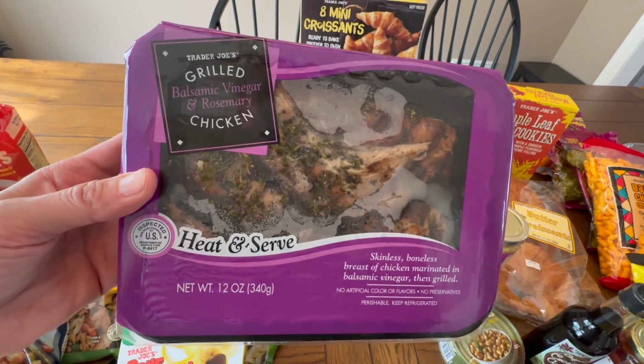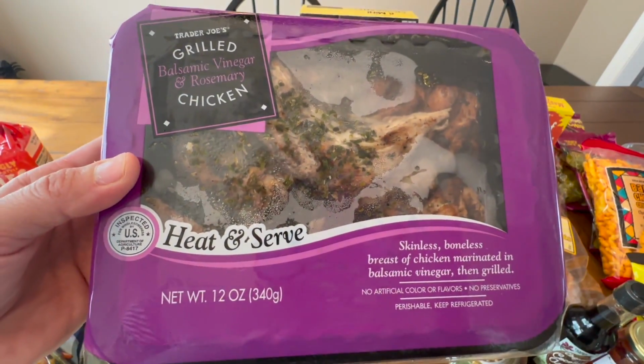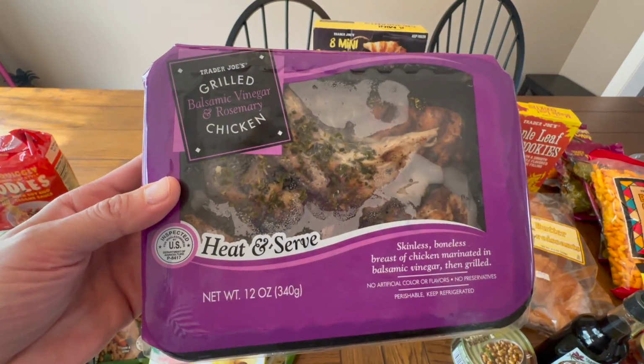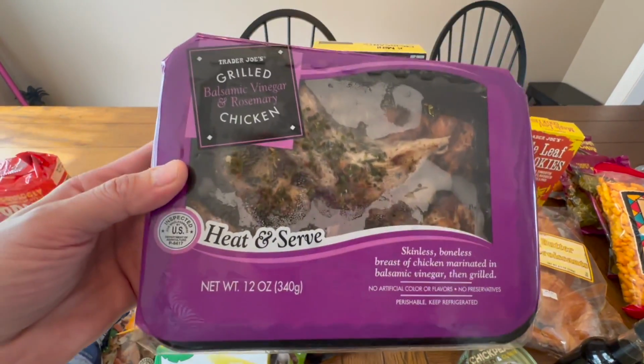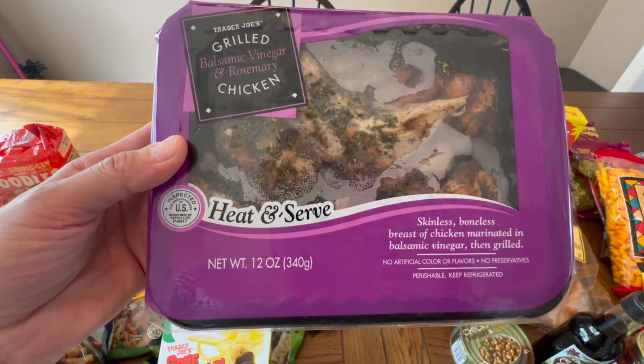This stuff is amazing. This is the grilled balsamic vinegar and rosemary chicken. It is already cooked. This is ready to go. You just heat it and serve. I usually slice this up and I'll put it in a low carb wrap, or you can slice it up and put it on a salad. Either way, it's delicious. This would actually go really, really nicely in an arugula salad with that honey goat cheese.